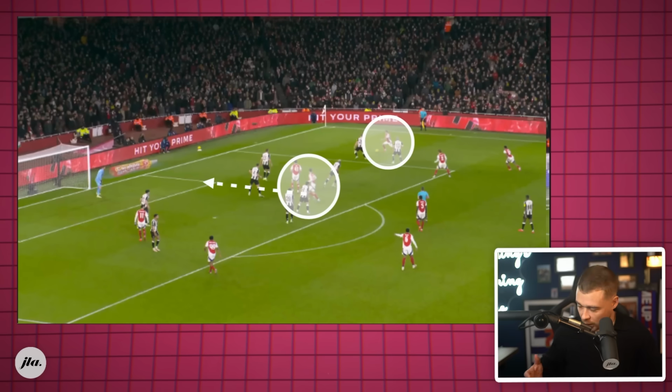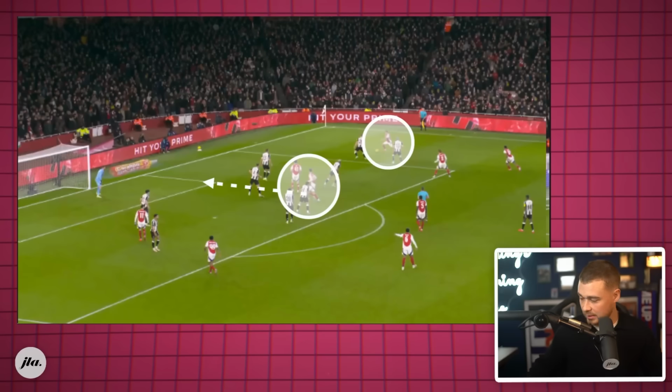Okay, and he's working his way towards the danger area. It's nice. I like it. It's working. And if you look really, really closely, you can see me here. I was actually in the crowd that day.